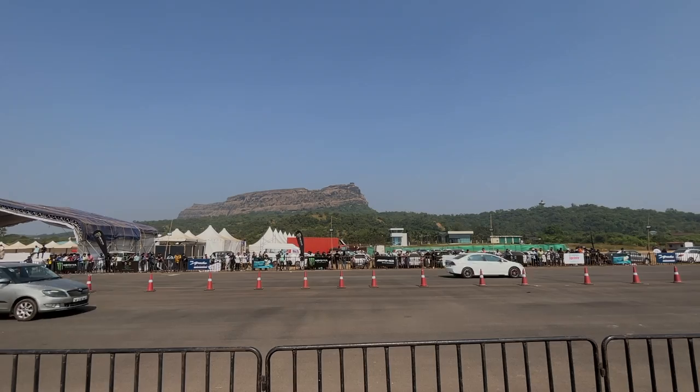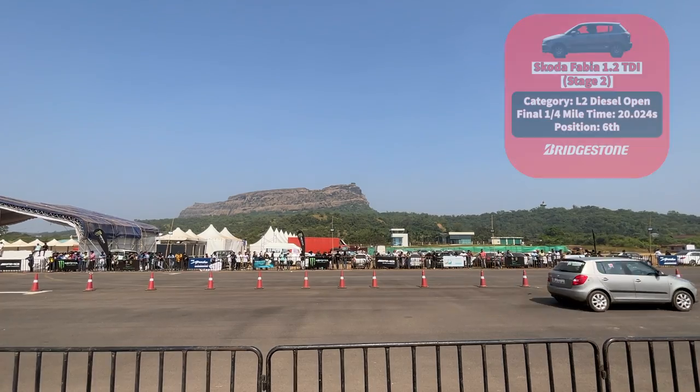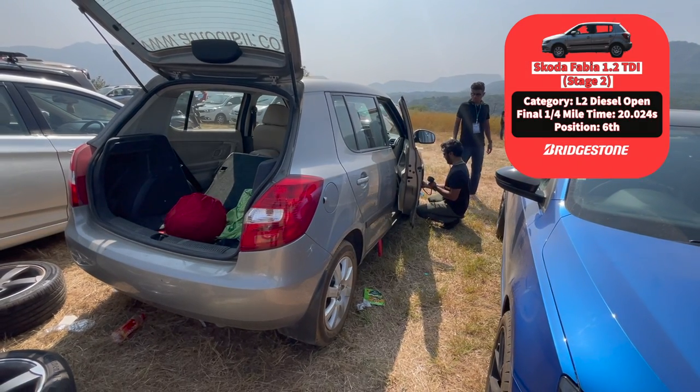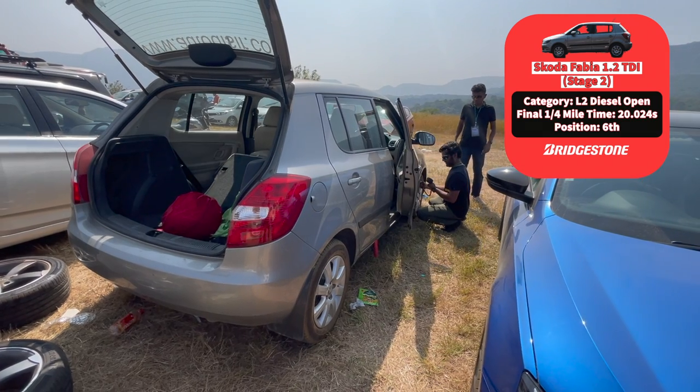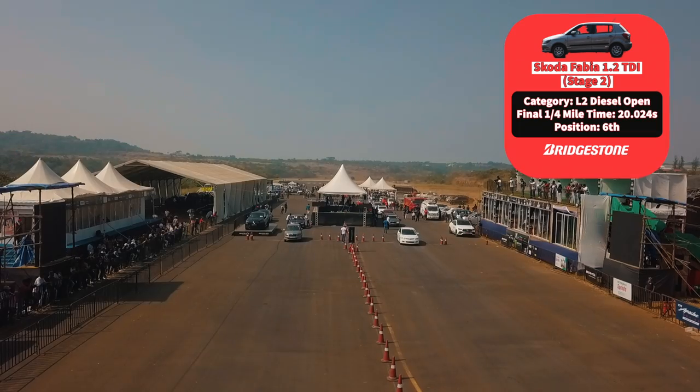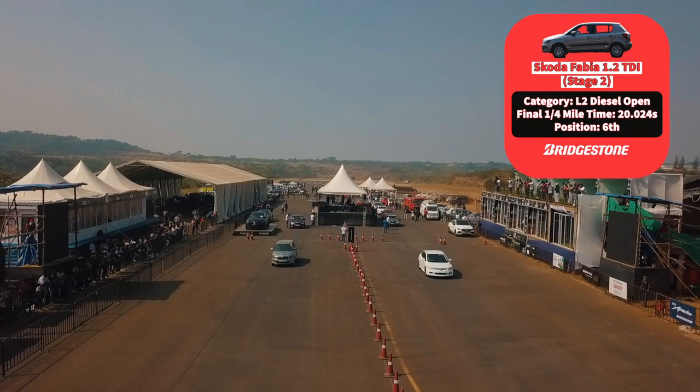Then came our diesel, starting with the Fabia. Just like the Abarth, Niranjan unfortunately messed up his final run, which made it come 6th, but if he would have stuck it like he did in his practice, he would have won his category since he managed a 17.5. Bring on next year.